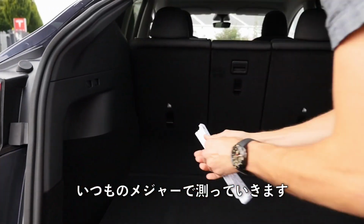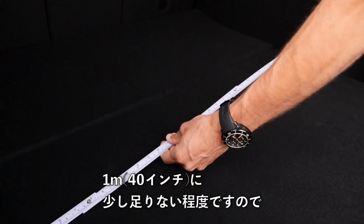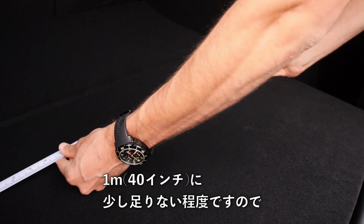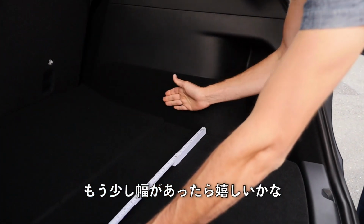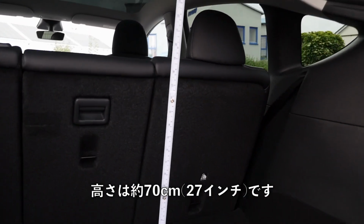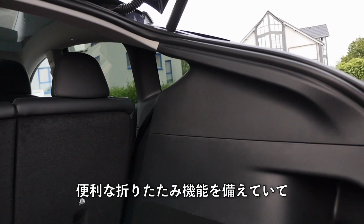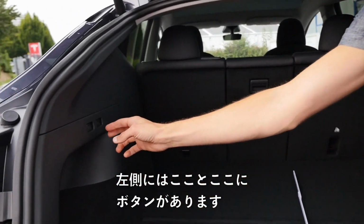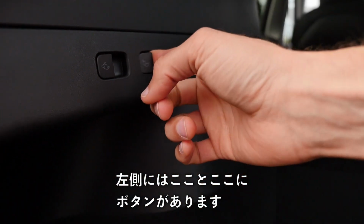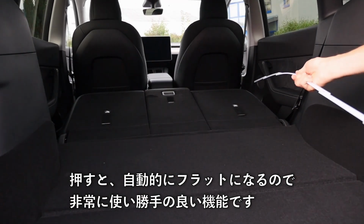And I also have my measuring stick right here. This is here not exactly a meter or 40 inches, a little bit less. So this should be a little bit wider, I think. But then the overall height here is 27 inches or almost 70 centimeters. And then we have a very good folding function. Here we have some buttons here on the left side, here and here. And then they automatically fold flat. This is a very good and usable function.